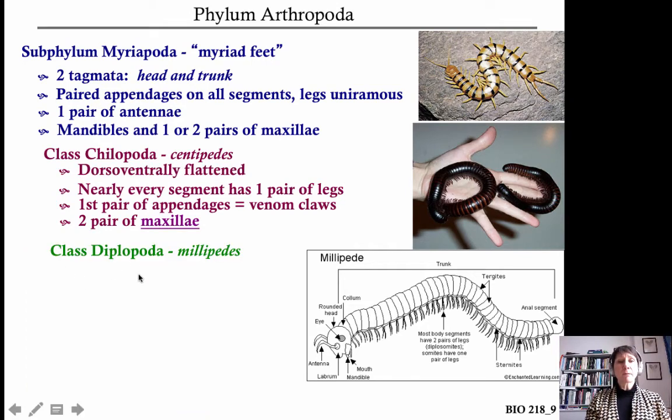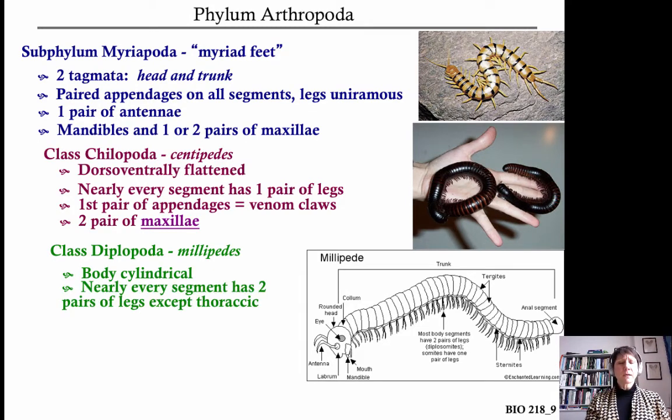Now, the Diplopoda are the millipedes. So it's diplo because they have a cylindrical body. And nearly every segment has two pairs of legs. So if you look closely, that's what's happening here. There's two on each side, right? So 4. They only have one pair of maxilla. These guys have two.